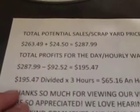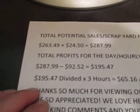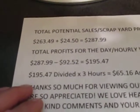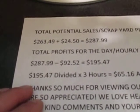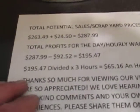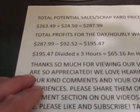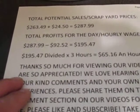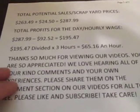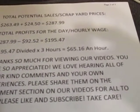And then we got the good stuff, the total potential sales, and what we will get at the scrapyard. Potential sales for eBay, $263.49, plus what we will get at the scrapyard, $24.50. So we're getting at about $287.99. Total profits for the day and hourly wage. So we take what we're gonna make minus our expenses and fees, and we get $195.47. Divided out per the hours we put in, 3 hours gives us about $65.16 an hour.